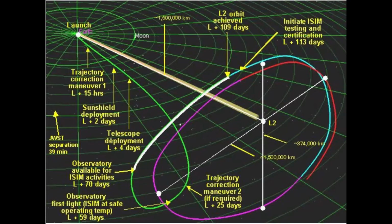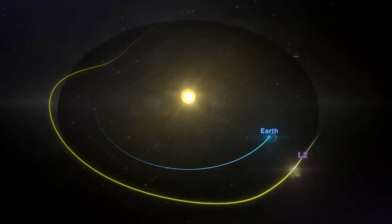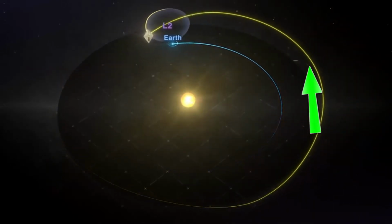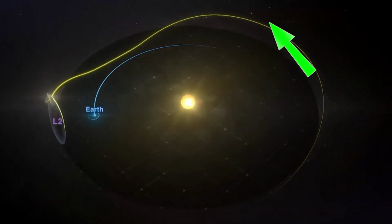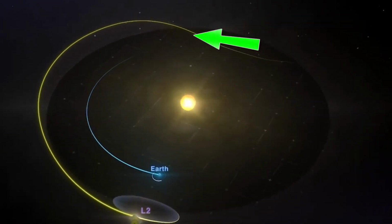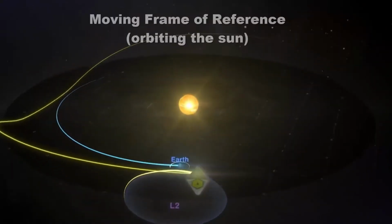And I admit that this is really counterintuitive, but if you look at the actual path of the telescope, you can see that the word orbit isn't really a good word for the halo component of its motion. It's really an up and down pattern around the sun, more of a wobble in its path around the sun than an orbit around the L2 point. Its path only looks circular from a moving frame of reference, a frame of reference that moves with the Earth around the sun.